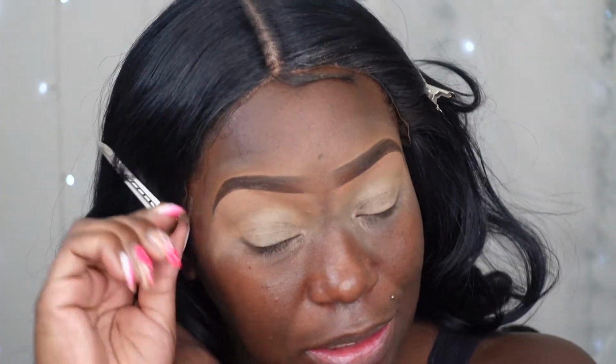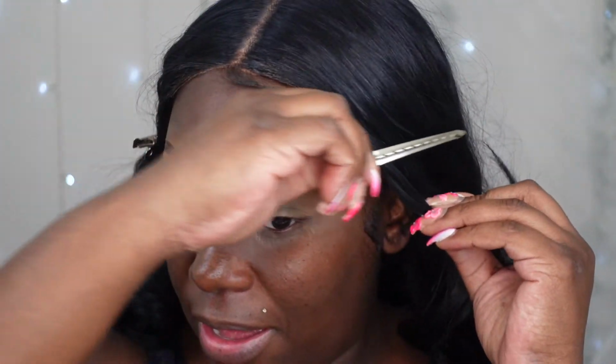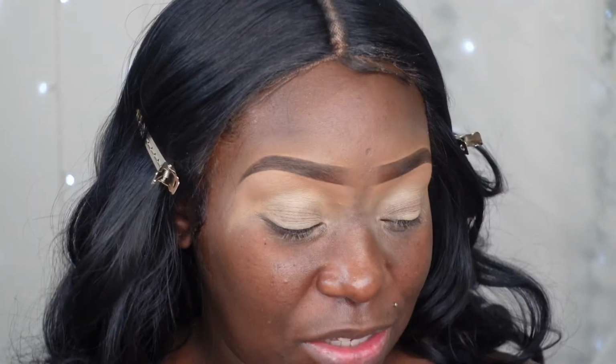Let's get into this look. So let's zoom in, boo. I don't say nothing about my lace up close. I do not have this laid. I just put it on my head because I'm not sure if I'm going to wear this hair unit or something else, but I had to put something on the head, so that's why it's just sitting here. Okay, so now that we got that out the way, let's get into the makeup.